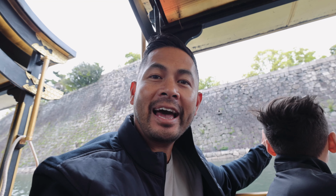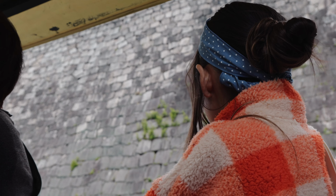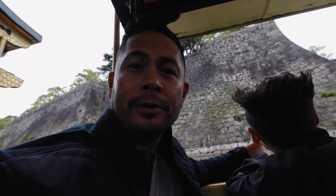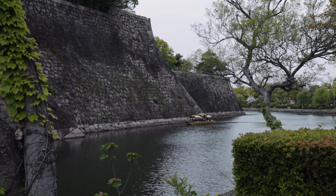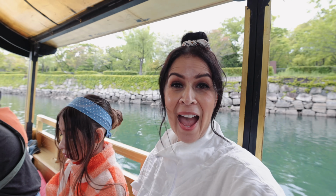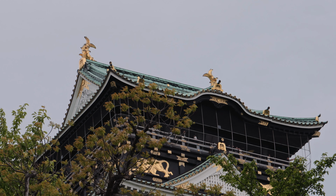What's crazy about these castles are these massive walls. They aren't made of bricks, but of massive rocks that were transported from all over Japan by boat. And some of them weigh more than 100 tons. So that's supposed to be a face to ward off the evil spirits. The moat that surrounds the castle is a sight to see. It's about 75 meters wide and 9 meters deep, and it was filled with water from the nearby Yodo River. And you know what's awesome about this boat ride, you get a chance to see the castle from all sorts of different angles.